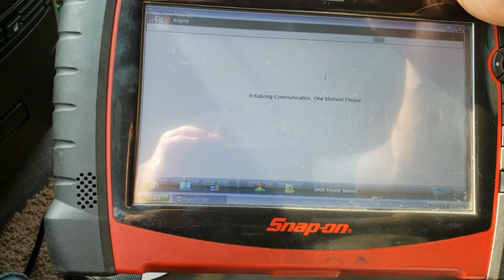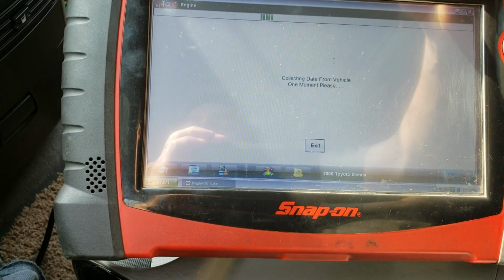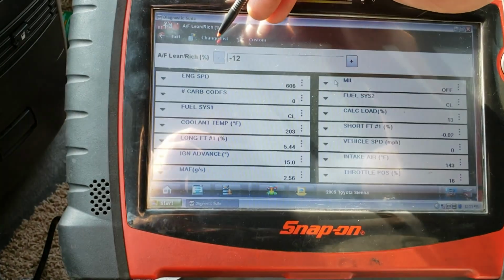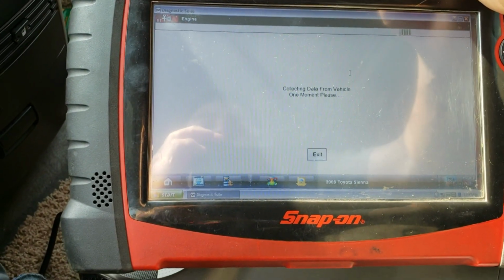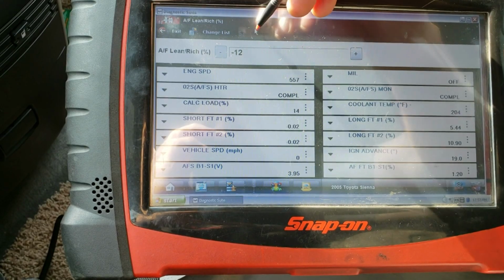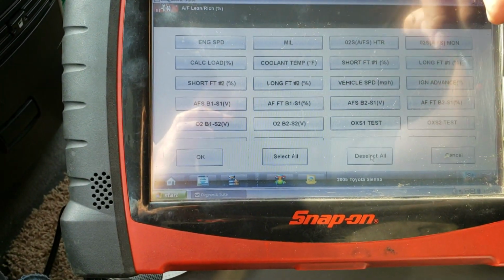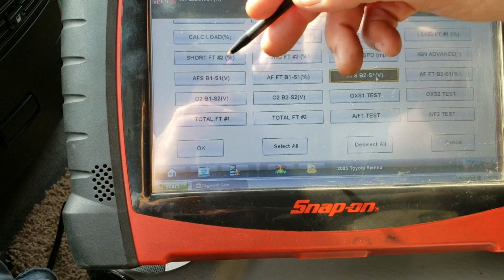Usually it will give you a data package here when you do this. Sometimes it is going to be correct for the system you're attempting to test, and other times you have to change the data package. That way you can select anything related to it, change the list, and get data for the O2 sensors. So it depends on the system you're testing. You have to switch over here and look at that data package, change the list, custom. I just wanted to see anything related to short term, long term.